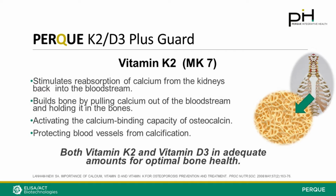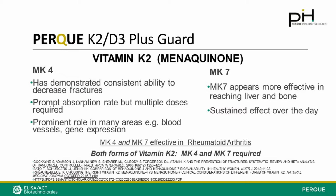which is really a neurohormone, and so you often need it in different amounts. But this is a platform, this is a fundamental need in the 21st century to keep our bodies and bones healthy and strong. Now, the vitamin K2, menaquinone, is a technical name for it.